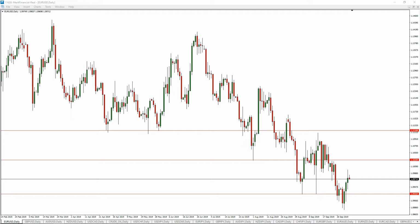Yesterday we got the very negative ISM non-manufacturing PMI in the US, at 2 p.m. GMT time, and this is actually what caused this big drop of the US dollar among all the major currency pairs. So this was the event of the day, I would say, definitely.